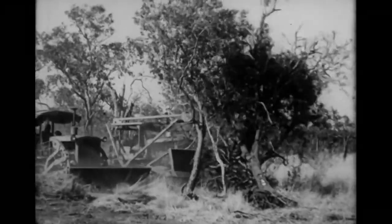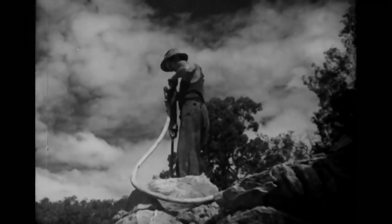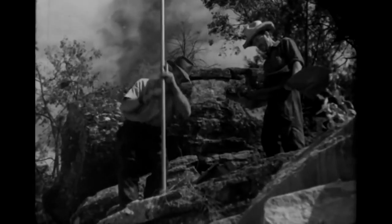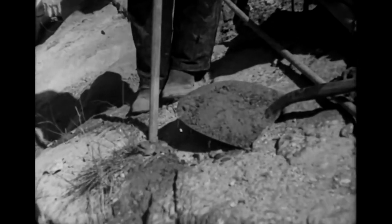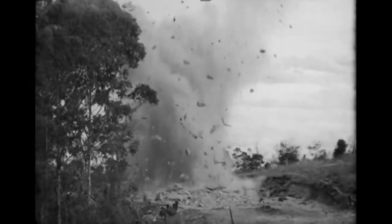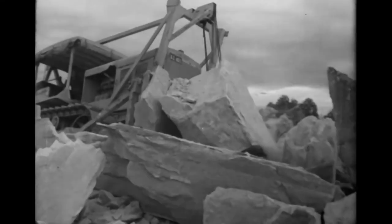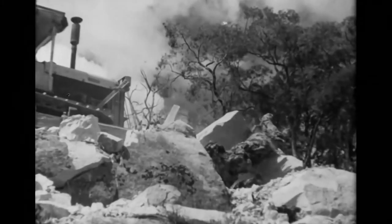Bulldozers on the job, mowing down obstacles as a scythe mows down grass. They're building a strategic road leading, well, let's say, from hither to thither. It's on the hush-hush list. The bulldozer is versatile. Whether it be huge trees or 10-ton rocks, this terrific pushing power takes care of the situation.